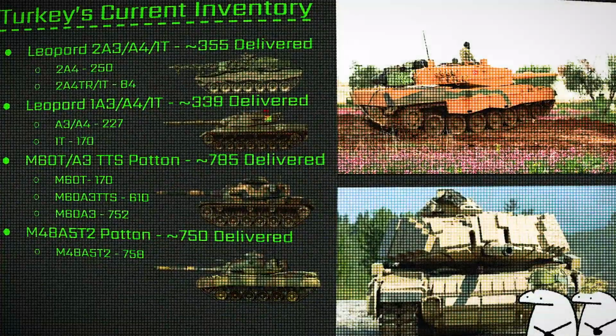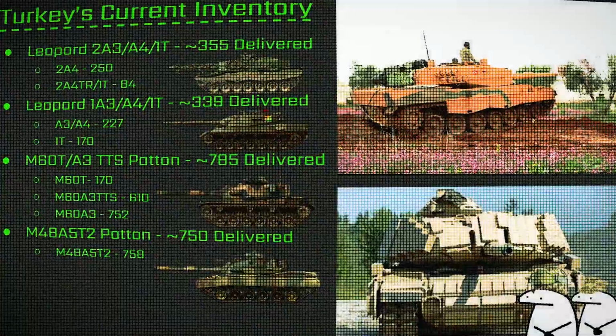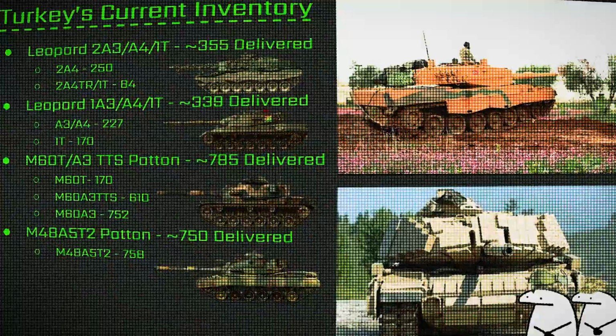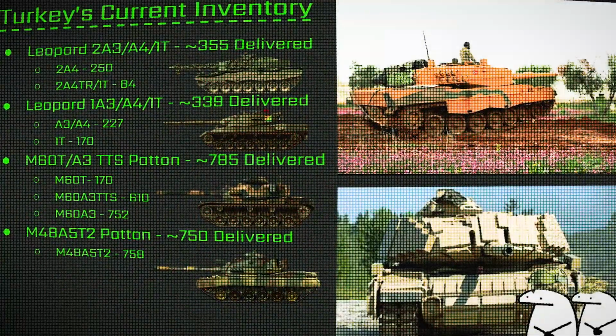Since I didn't find any super concrete numbers for operational units, I'll just cover how many were delivered and go from there. So let's work our way backwards and start with the super not controversial Turkish Leopard 2A4s, or at least the Leopard 2s, since Turkey actually fields a couple different variants. You have the 2A3 and 2A4, with 355 units delivered to the Turkish Armed Forces, with some of those being updated or modified to the TR or T1T standard.